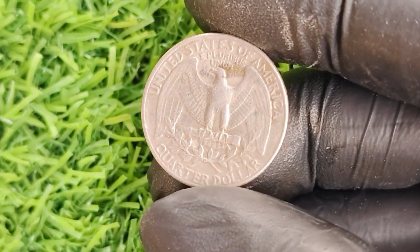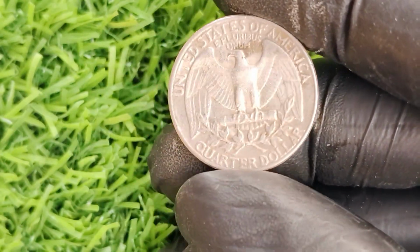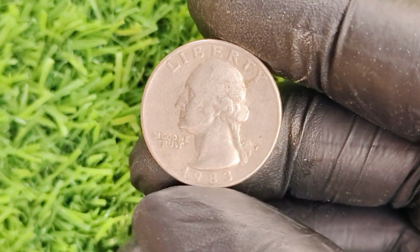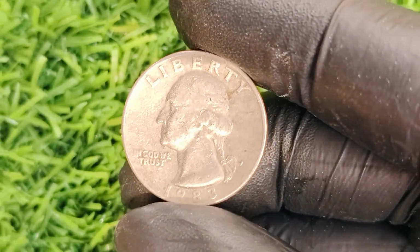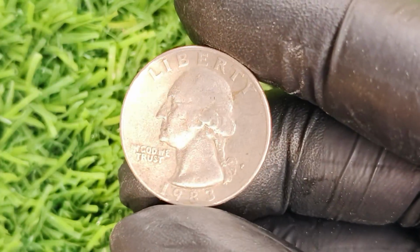And now here's where things get personal. About 10 years ago, I was helping my uncle clean out his garage. He had this old dusty Folgers coffee can filled with coins. I'm talking pennies from the 40s, nickels that had seen 2 world wars, and yeah, some quarters from the 80s. He says, take it if you want. I'm just gonna dump it at the bank.